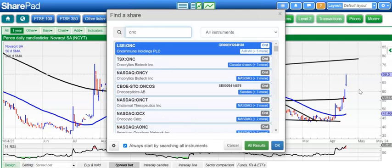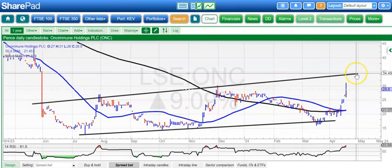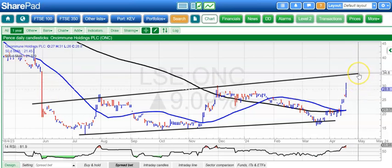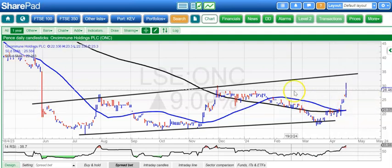Another biotech doing well at the moment, which is unusual, is Oncimmune, and here nearly up to our target of 34 pence. Looking for that while we're above the latest gap at 25 pence, and hopefully we get to 34 or 35 pence by the end of this month. As in the case of Novacyt, both the 50 and 200-day lines are both rising, which is very positive.